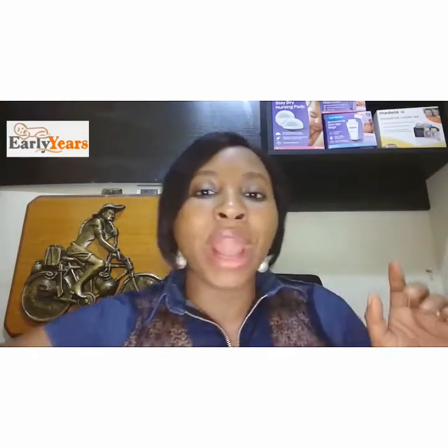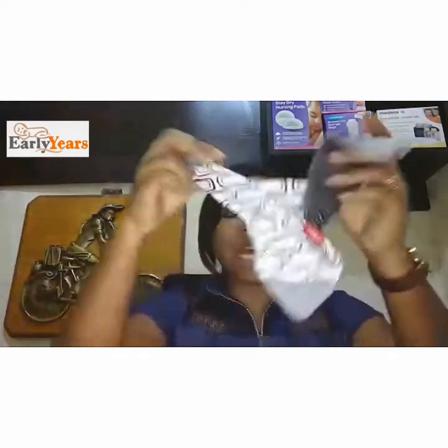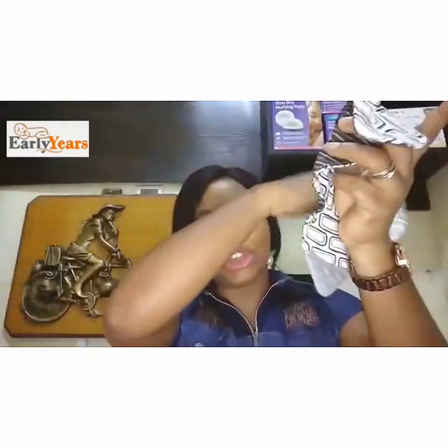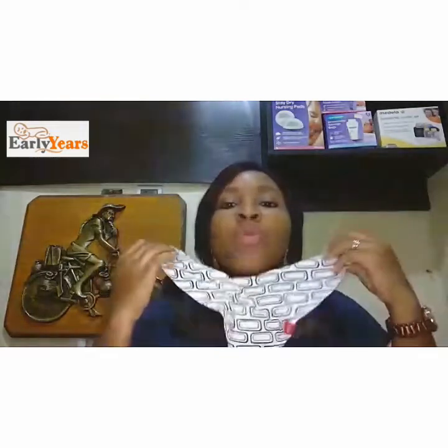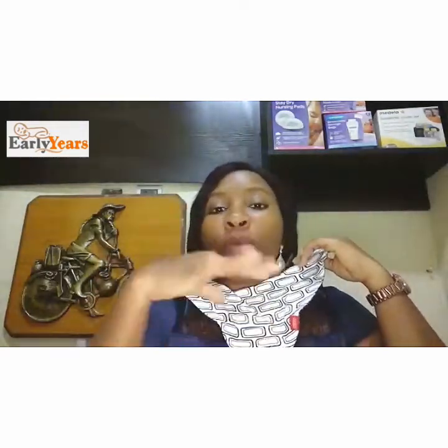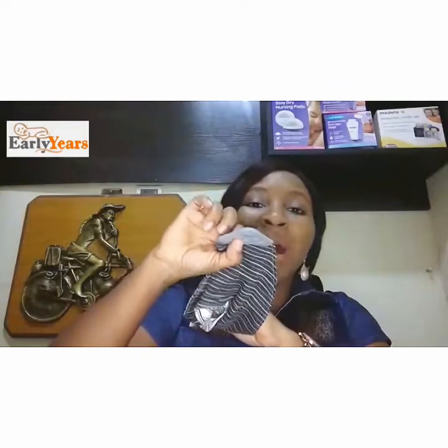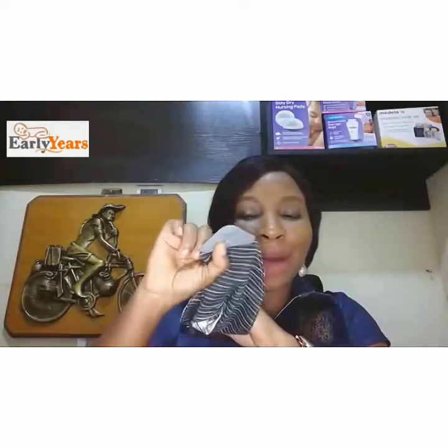I'm going to recommend bandana bibs. Yes, bandana bibs. This is something like this. This is Nubi bandana bib. You can just put it around your child's neck so that it will absorb everything that is coming out from your child's mouth. It's close to the neck, so it will be good, and your child can bite on the teether part of it.